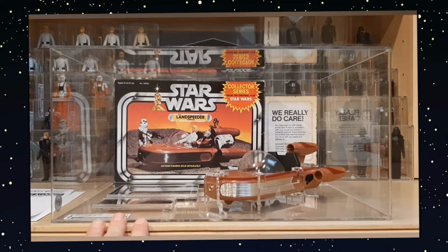But anyway, it's got all the unused sticker sheet, which I'll show you in a second. It's got the Return of the Jedi collections catalog with different items from the Return of the Jedi. That's got Jabba the Hutt and Salacious Crumb on the front, and then obviously the box. So I could have sent this in for qualified sealed grading, and they would have done the standard casing, just everything still in the box.